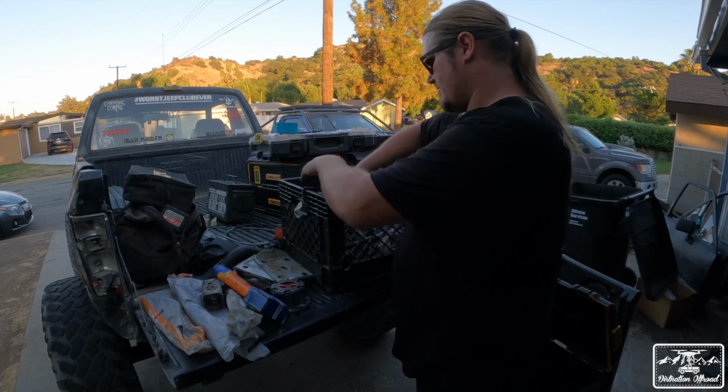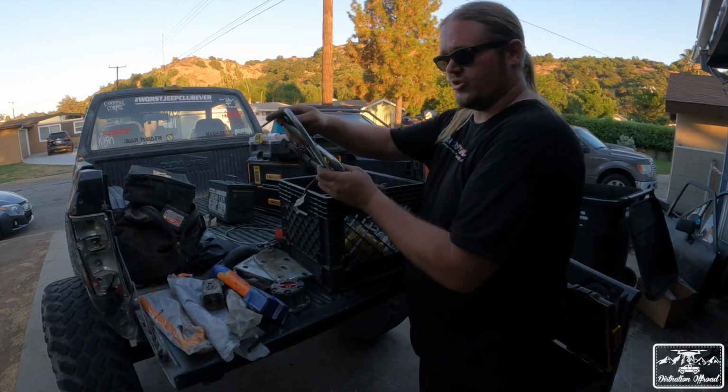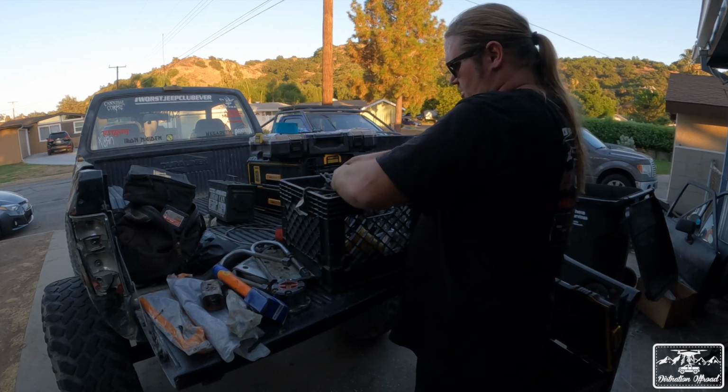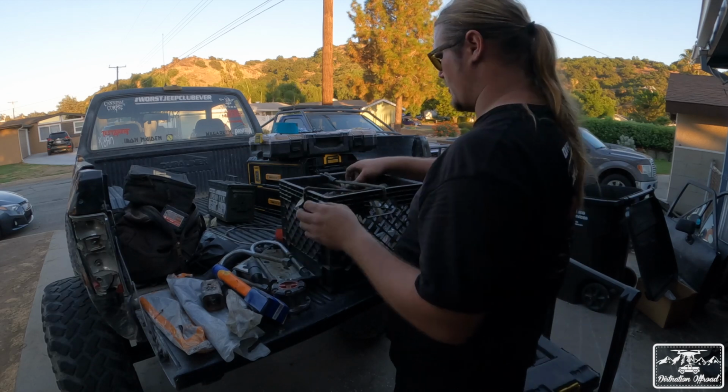I carry extra U-bolts. And then I also carry, oh, there's the other part of our repair kit. So we have another part of our repair kit.